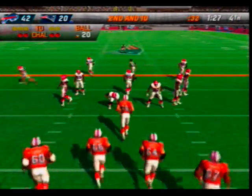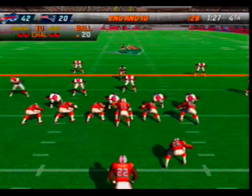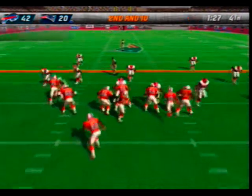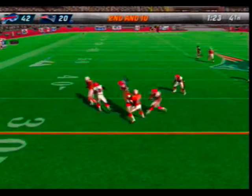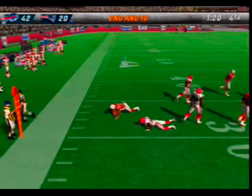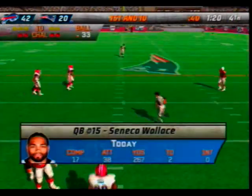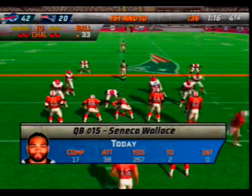Second and 10. Ball on the 20-yard line. Buffalo lines up in a 4-3. Gets the pass off. Sims comes up to make the play at the 33. The offense is going to hurry things up here.